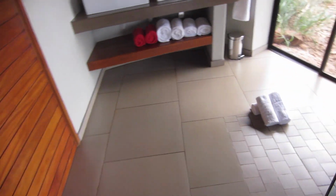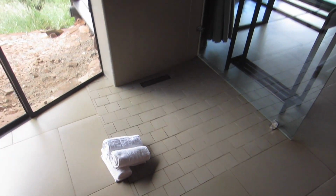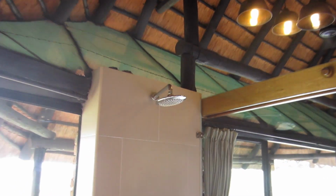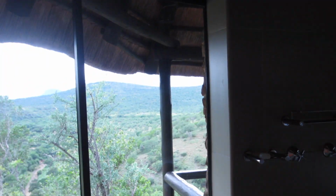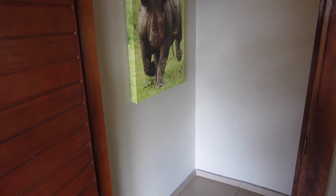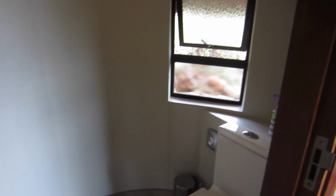The shower is sort of, it splashes a lot, let's put it that way. So they give you towels to put on the floor, but you get a great shower head. It's one of those lovely big rain ones, and you just can't beat the view outside while you're showering. This is the toilet. The great photo of a rhino there. So there we go. So that's our room.